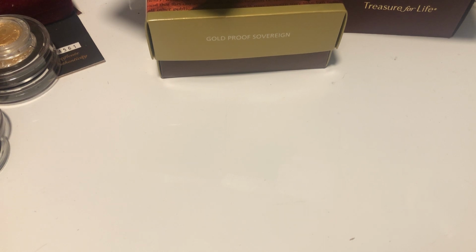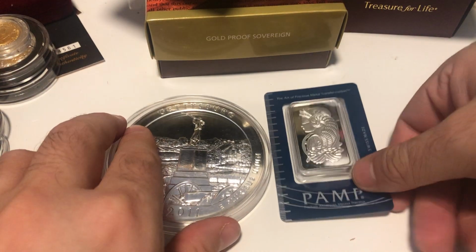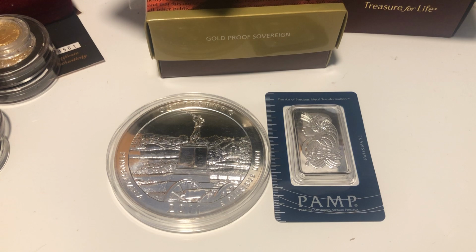It's not today's haul. I got some silver bits in. I'll show you because there's only a couple bits. So a gentleman popped up on one of the groups. He had these. I just paid him what he wanted. He quoted the price, and I was like, yeah, I'll take them.